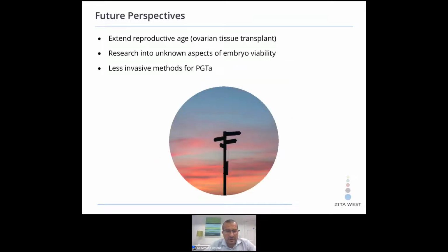So moving on to where the research is actually going towards. There are some very interesting areas that actually have been explored to extend, for example, the reproductive age further. And for example, someone has thought about freezing the ovarian tissue when a woman is still able to produce eggs, and then eventually reimplanting this tissue once the woman has exhausted her reproductive function. And this is one of the promising areas research is looking into.